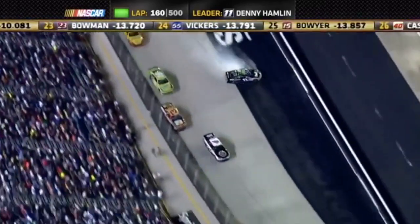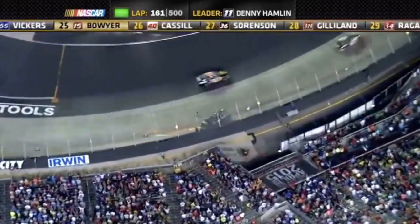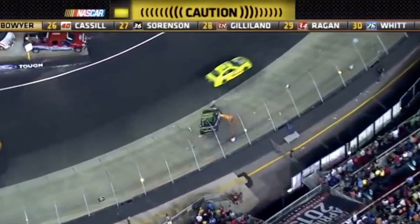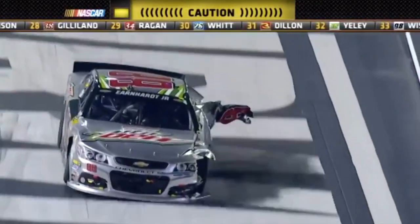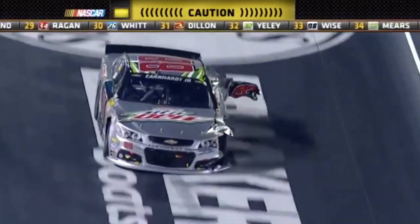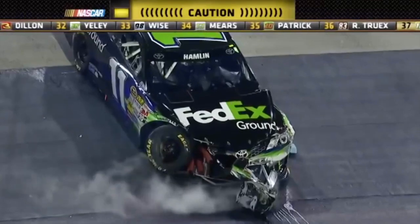Whoa! Contact for the lead. Hamlin into the wall. Oh, and collects another one. That's Junior up in turn 1, I believe. They ripped the door off Junior, so I couldn't tell what number it was. There wasn't a number on it.